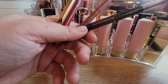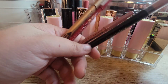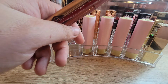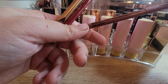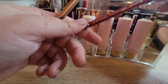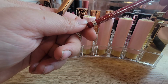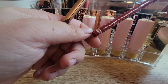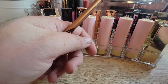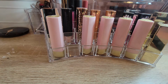I have this Dominique Cosmetics in Crush. It's a really pretty, very light brown neutral color. Gonna keep that. I have this NYX retractable in Sand Beige. Keeping that. I have this Essence in, let's see, what shade are you? Casanova. Gonna keep that. And I have another Charlotte Tilbury in Lip Cheat. Also gonna keep that.